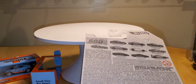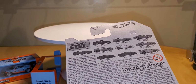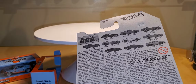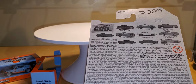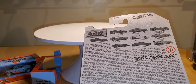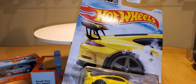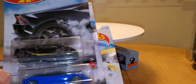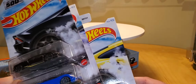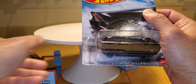So those of you who know me, or those who have obviously followed my videos, I focus primarily on Euro and some JDM stuff, and mostly supercar stuff. So I decided I really just wanted the last 3, which are, number 8, the Lamborghini Huracan LP 610.